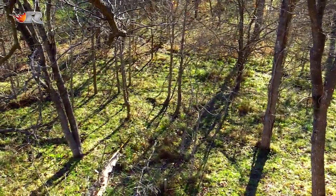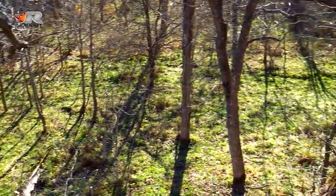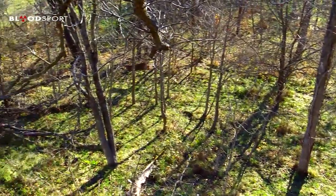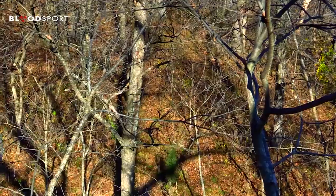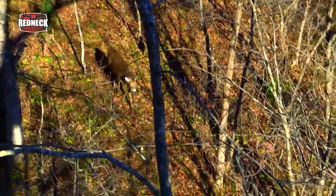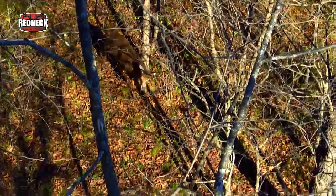It's the only place they can get around this big ditch here, and then another trail coming this way. It's also the only place they can cross the ditch. And they all kind of meet right here in the middle. So what we're hoping is to have some bucks come cruising through, searching for does, trying to get on this downwind side of this timber.